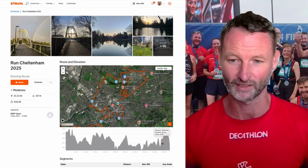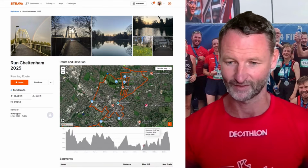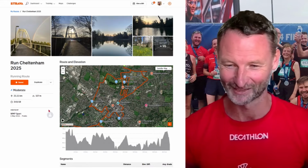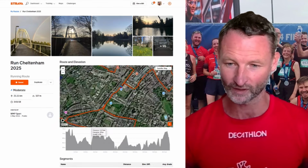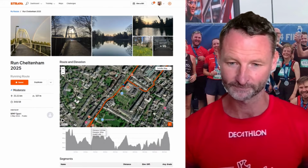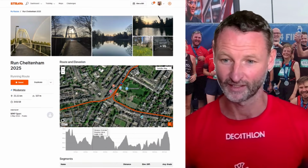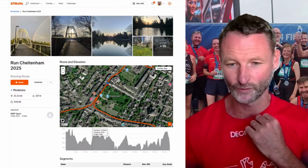There's a lot more uphill in that final, what is it? Oh, God damn it, we do maths. 5 kilometers of the race, 5.6k. So anyway, let's get back into it. So Montpellier Walk, this is an incline. Again, loads of support, so you may feel good. But yeah, it's definitely uphill, and you will feel it a bit.